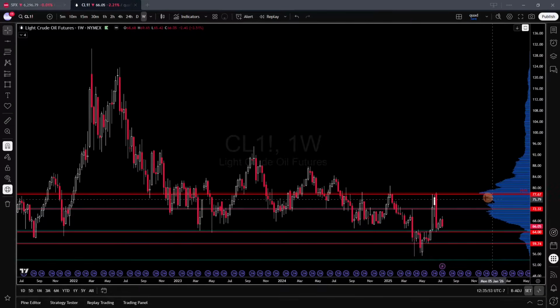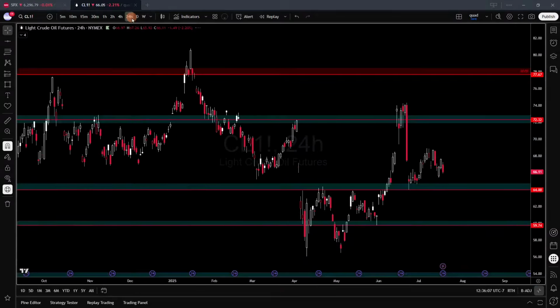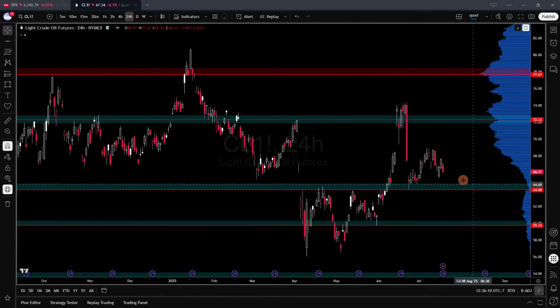As you can see, crude oil is still kind of chopping around at the bottom half of this distribution here. And it is trying to work itself back down to this 64 area. Let's switch this over to the 24-hour time frame and take a closer look. What we're going to be watching is that 64 area, this low volume zone here. If it comes down and gets a bounce back up, then we're looking for a possibility to move back up toward this 72.32 up at this edge here. But if it fails to get a bounce and breaks through it, then we're looking for the possibility of coming back down to this 59.74 area, this low volume edge here.